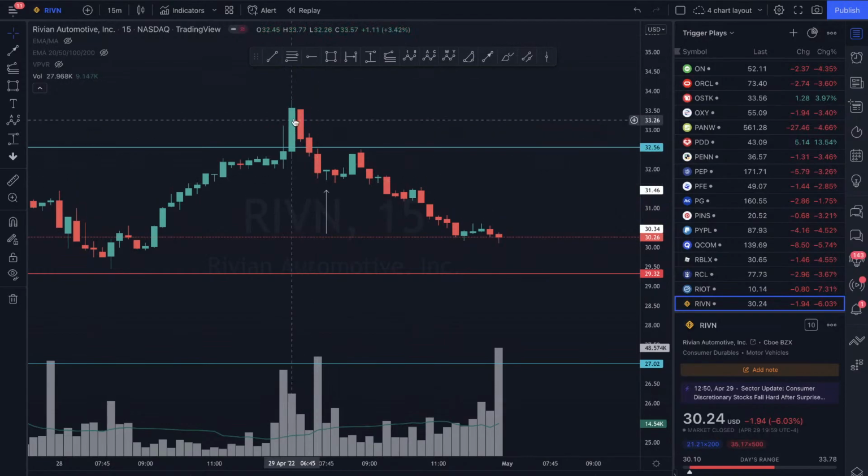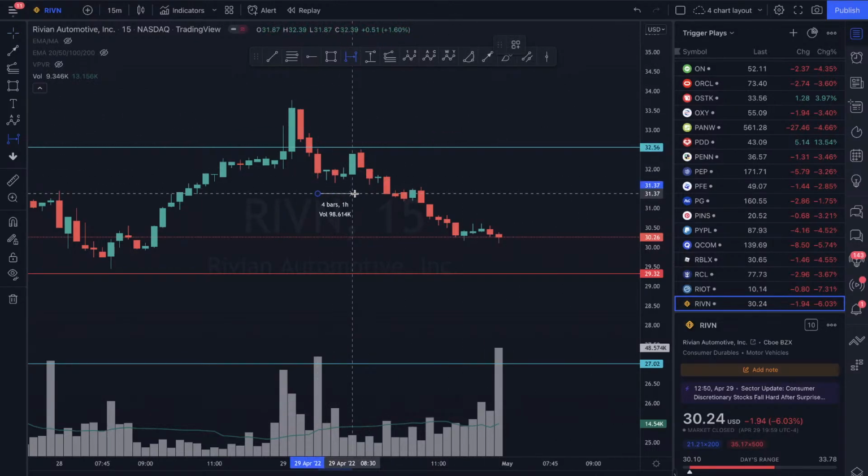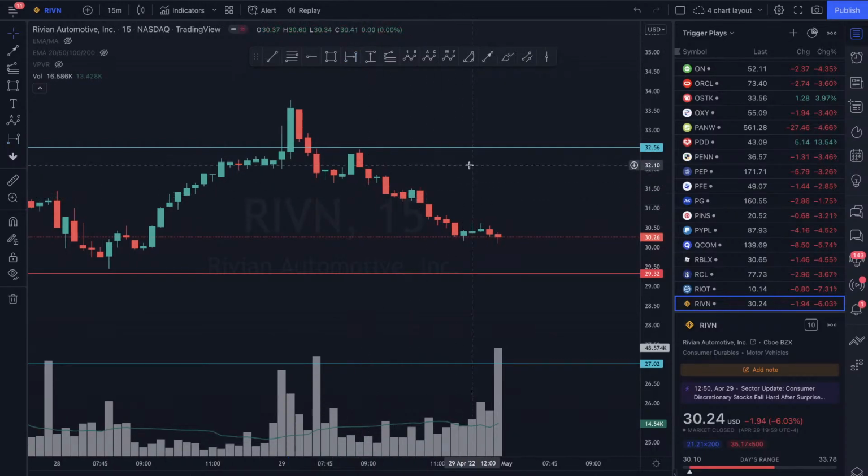It already had a nice move down. Three red candles. Obviously it was gonna make some consolidation intraday, and then I alerted the puts in here, and then price just went sideways, guys. Price just went sideways for almost an hour or two, guys.